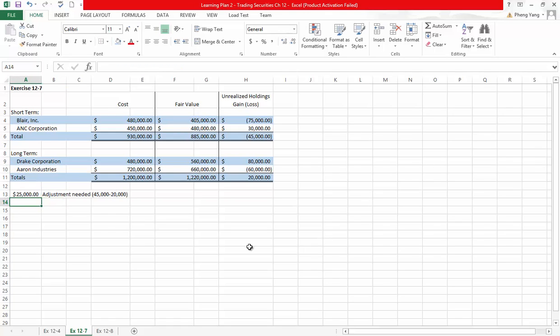Okay, so based on all of our investments, because they are trading securities available for sale, they have to be reported at the fair value, and we've already determined that our short term has to be decreased by 45,000 and our long term has to be increased by 20,000. Okay, so basically let's go in and make that entry. So I'm going to debit my net unrealized holding gains and losses, OCI, for the 25,000.